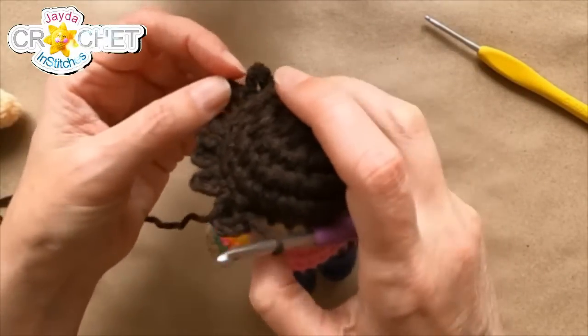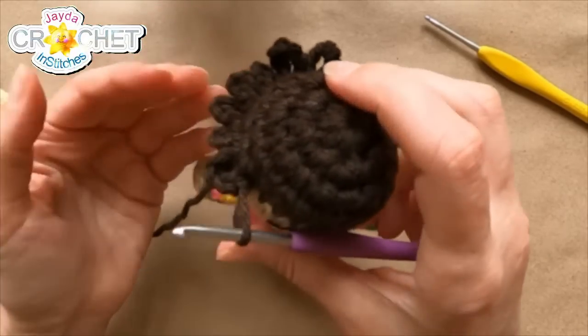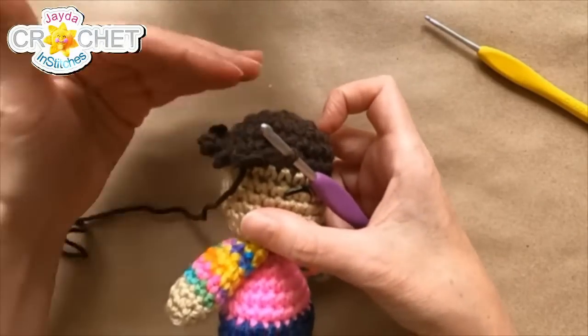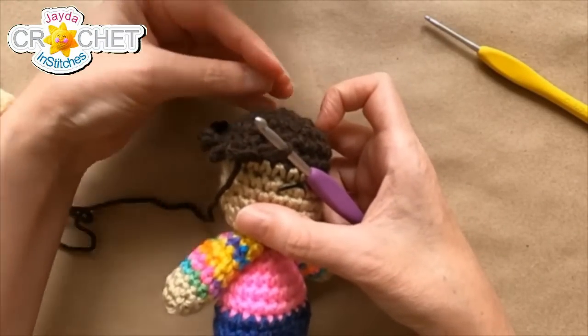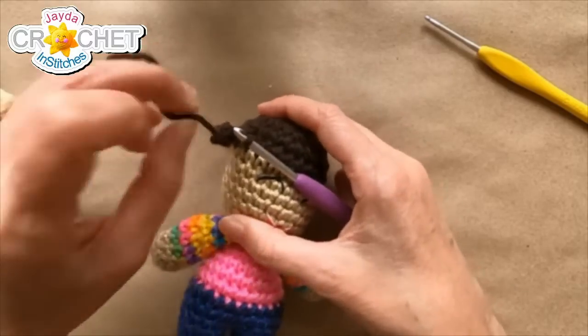If you use fewer chains, your loops will be shorter. I like that length, but you also don't have to stick to the same number of chains the whole head through. If you wanted to do smaller, nubbier little bits up top or even longer ones, you can absolutely do that. And this is kind of fun.